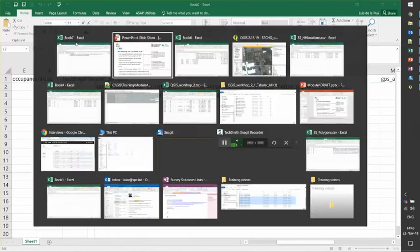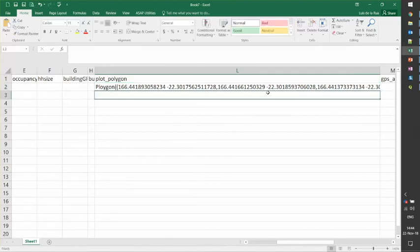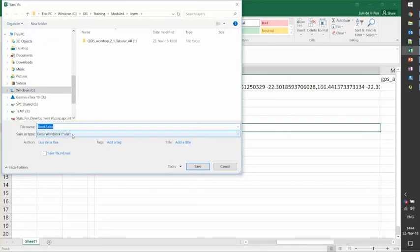Then the last step is we add the word POLYGON, double brackets, and then we end the text string with another double brackets. Well, this is to show you the process. This is something that we can script in Stata easily, for example, or do with an Excel macro, or just with an Excel formula. But I have to write POLYGON properly. And then save as CSV.